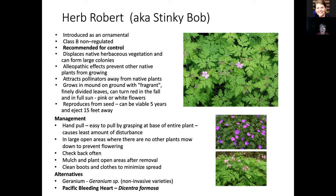So ideally, you want to hand pull these guys so you cause the least amount of disturbance. They're very easy to hand pull, but you have to get to the base of the plant. So you want to make sure you get down right at the base of the plant, find where it's growing from the soil and pull at the base.